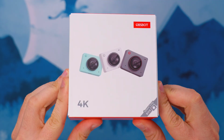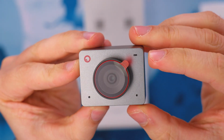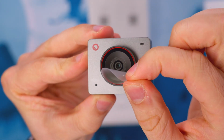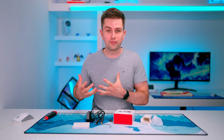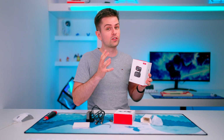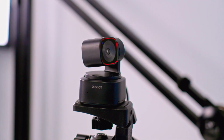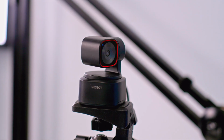Then next we have the OBSBOT Meet 2. This is the newest webcam of OBSBOT. It's the upgraded version of the OBSBOT Meet 4K. I've tested that in a previous video on the channel and it was a good webcam, but afterwards they came out with this one, the OBSBOT Tiny 2 Lite. We've tested it in a previous video, the last comparison, and this webcam was super impressive, but it also has auto tracking features, and obviously you're paying a bit more for the auto tracking, but not everyone needs it.